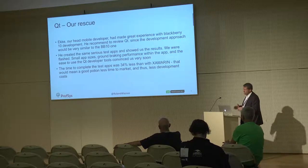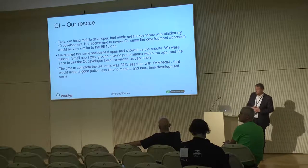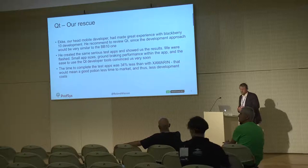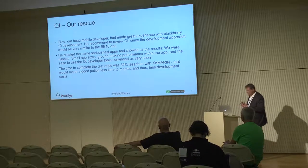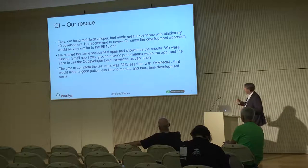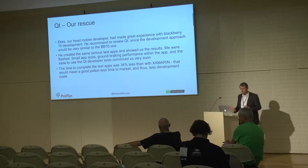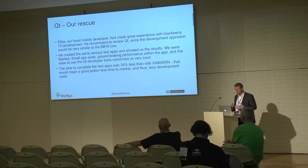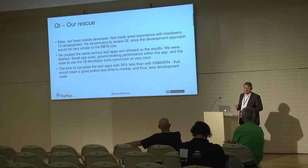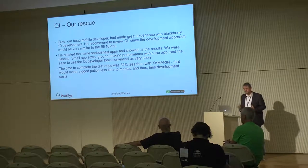The time to complete the test apps was 34% less than with Xamarin. That would mean a good portion less time to market, and thus less development costs. It would not mean that it's 34% less time to market, but we think about 20%, because there was a little learning curve in it, as the developers had to learn from Ecke how to use this. Even Ecke himself had learned much about Qt at the time we decided for Qt. He was fighting against some issues, but these issues were solved very soon.